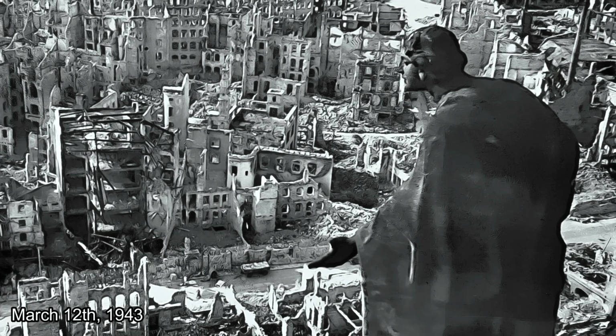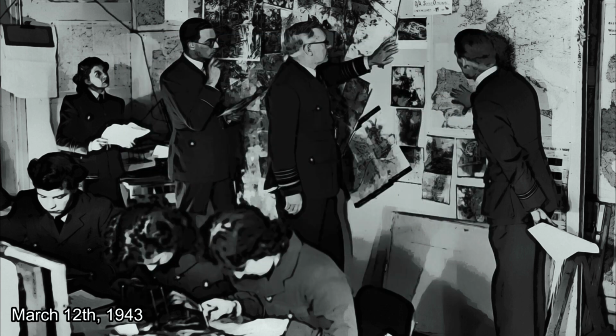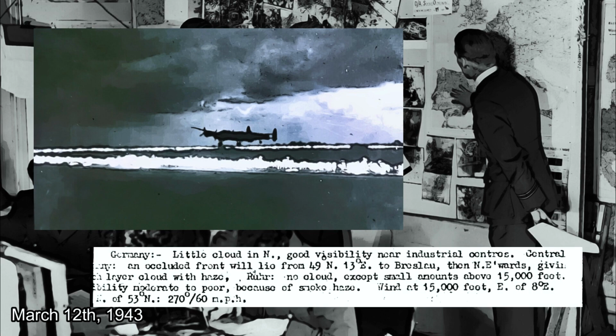raids. For the moment, however, Oboe remained the RAF's most promising electronic bombing aid, and Harris turns his sights back to the Ruhr. Bad weather had prevented a follow-up raid on Essen on March 6th, but with good weather forecasted on March 12th, Harris chooses tonight to launch his follow-up attack on Essen with a maximum effort.